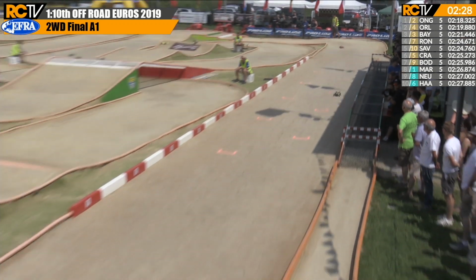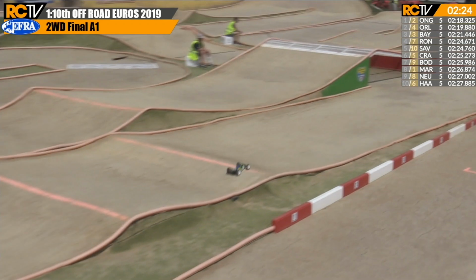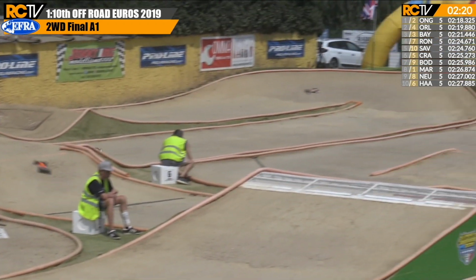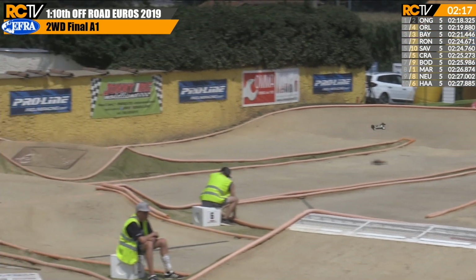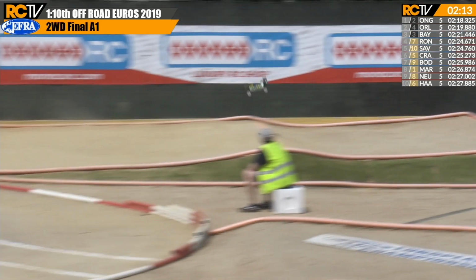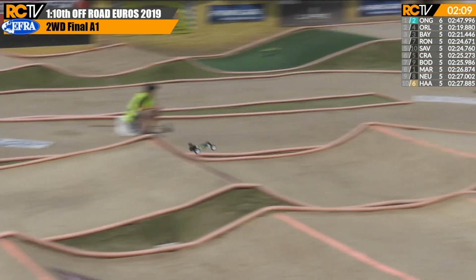Hang on a second. It's Orlowski, yeah. I've been saying the wrong car the whole time. It is Orlowski in 2nd. Orlowski making a mistake, putting on the quickest lap of the heat. Last time around was a 29.3. I've just been corrected by all the people sitting outside my window. Even I got it wrong.